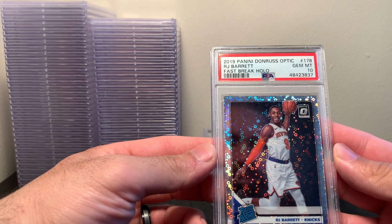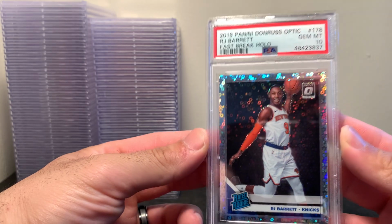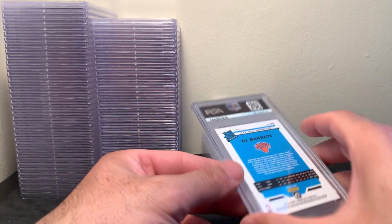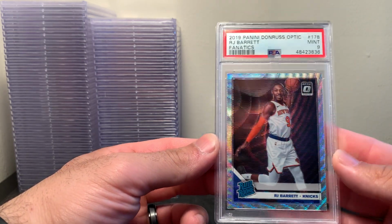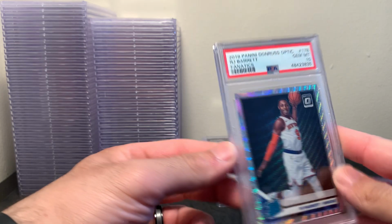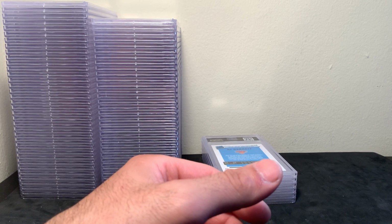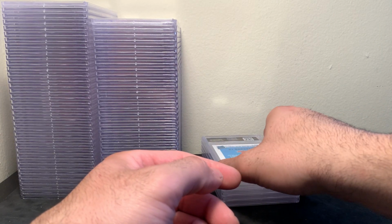RJ Barrett. Oh, I didn't remember this card. It's a Fast Break, PSA 10. Nice looking card there. RJ, maybe if they get to the playoffs and he gets really hot. I know he had like a 30-point game the other day, so I've got to check his prices. But I think as a hold, I might look to move some of his stuff now. PSA 9. But for the most part, I'll probably hold for the hype next season. PSA 10, the Fanatics. I think I picked up these Fanatics from Comp C for like $4, if I'm not mistaken.